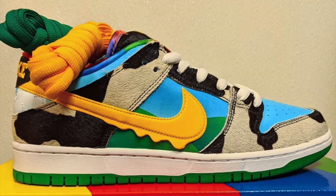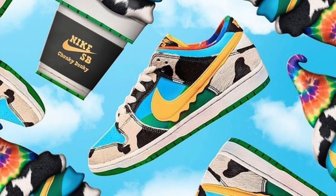Because every single Nike SB that ever comes out, they always sell out, because Nike SBs are so hyped now. And I'm just saying, I hope Nike does more collaborations with brands that they usually wouldn't collab with, because they're not like fashion or stuff like that.